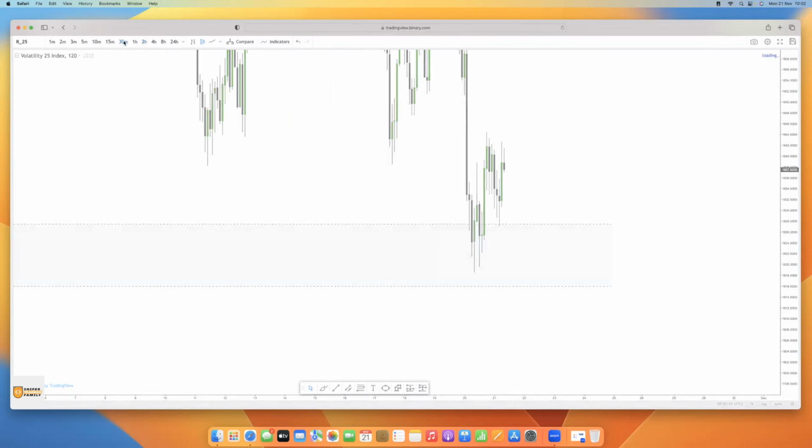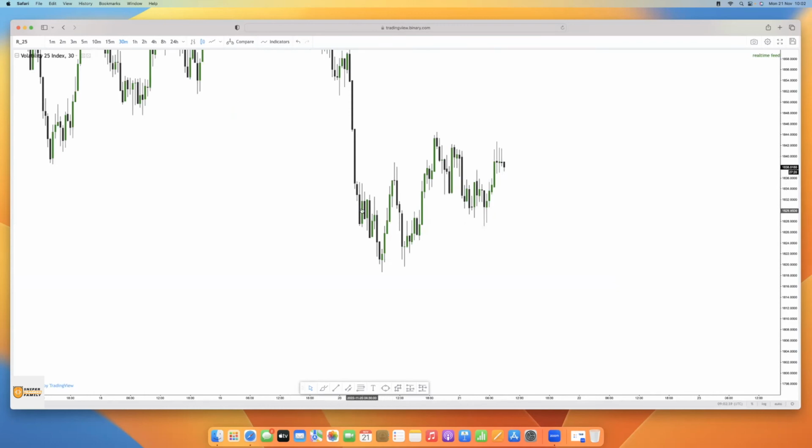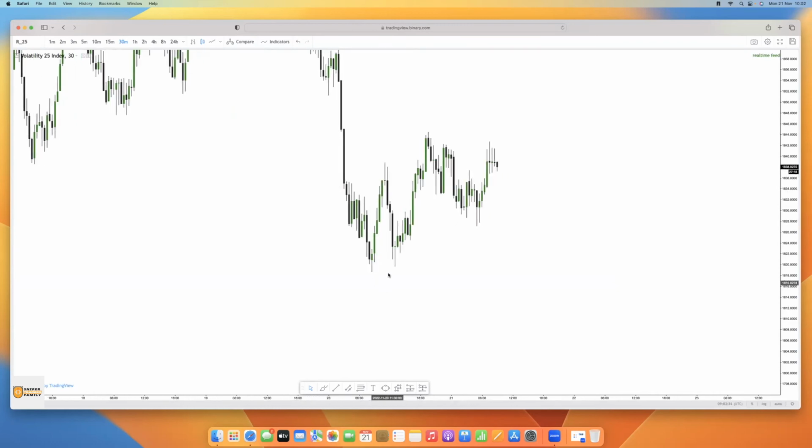Let me check the 30 minutes. All right, so on the 30 minutes, you can see we had the liquidity sweep. All of this happened at the high PA, okay? It's not showing anymore, I don't know why, but there was that imbalance here. Lower low, lower high, break, high, imbalance, play, stop below this low. You should be in profit if you took it from there.